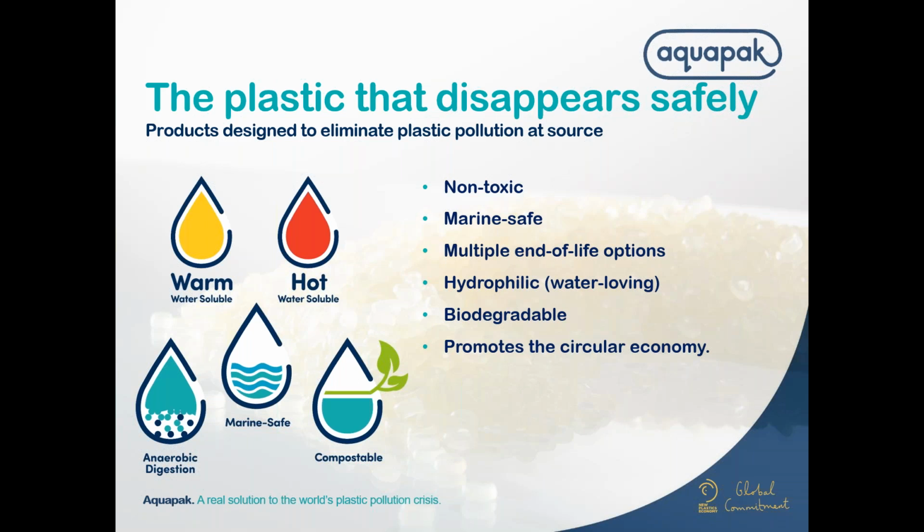In our case, if you put ours in hot or warm water, it will go into solution straight away. And when it's in solution, it is available for the microbes to effectively munch up and biodegrade. But in its form, you've got here a hydrophilic plastic, which is non-toxic. It's marine safe because it's hydrophilic, and it has multiple end-of-life options. You could put it into your waste stream normally, or as I said, if it gets into the natural waste stream, it's going to cause no harm. And it's fully biodegradable. And as such, it promotes the circular economy. And as I said before, we can demonstrate more data behind all of these things.